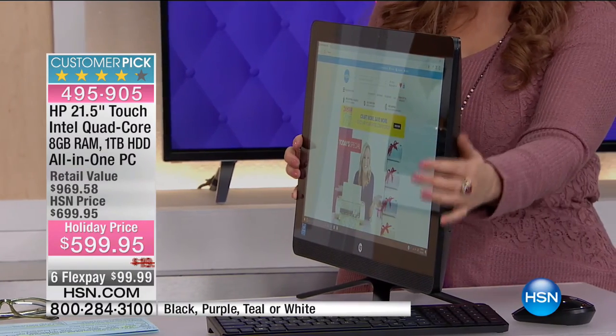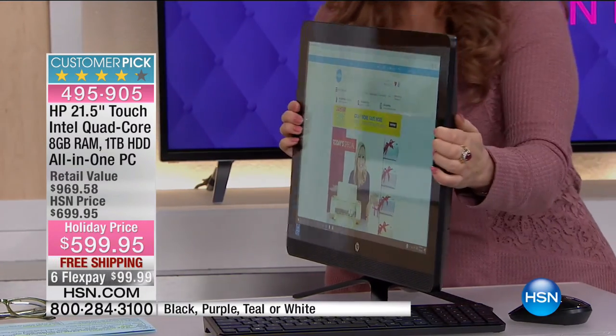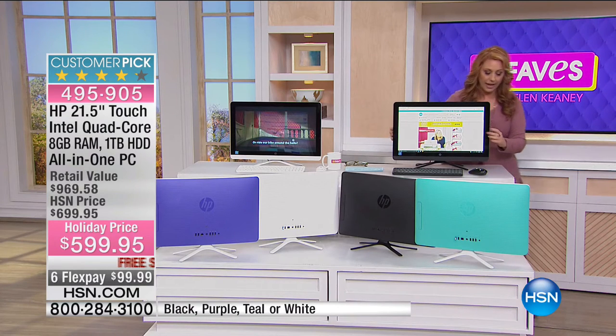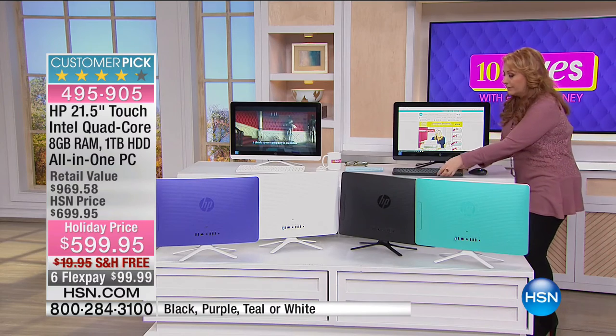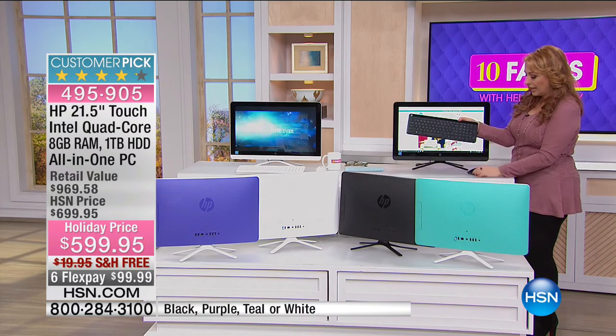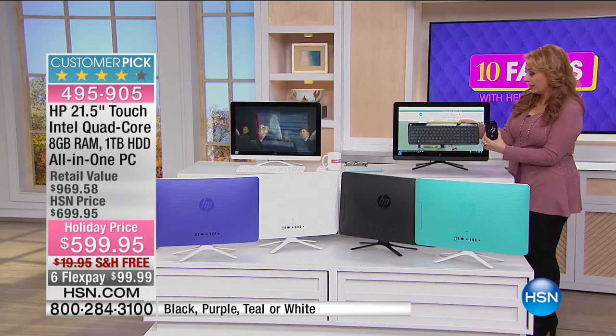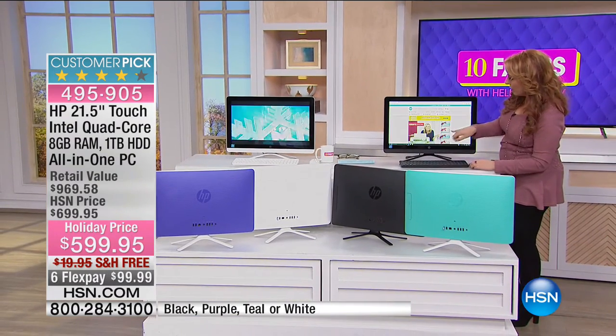We've got different colors for you too. This is the black, and I want to show you. Look how light that is. I can just turn the whole thing around. You are getting a wireless keyboard that I can show you. Wireless keyboard, and also from HP, a wireless mouse. So this is your home office right here. I just think this is super cool.